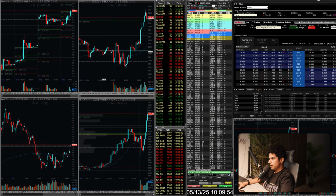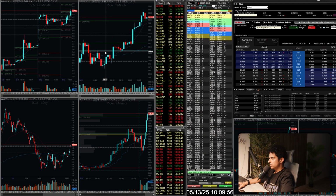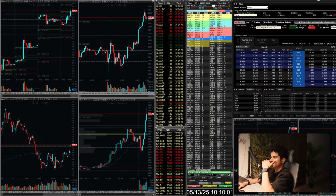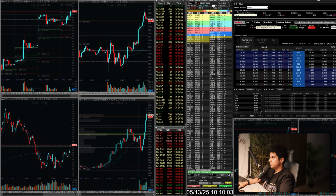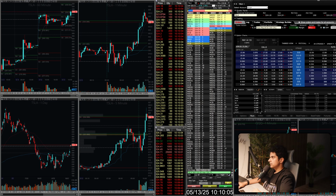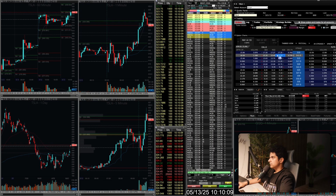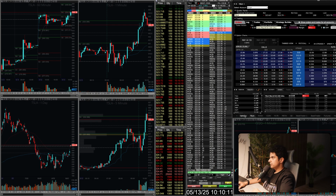Tesla is still not good. It's still in squeeze mode. That's why I took partials. When I see a push like that on Tesla, I'm going to make sure to lock in, especially with price action like this. I think I'm going to exit the whole position. It doesn't look good. Yeah, I exited the whole position.